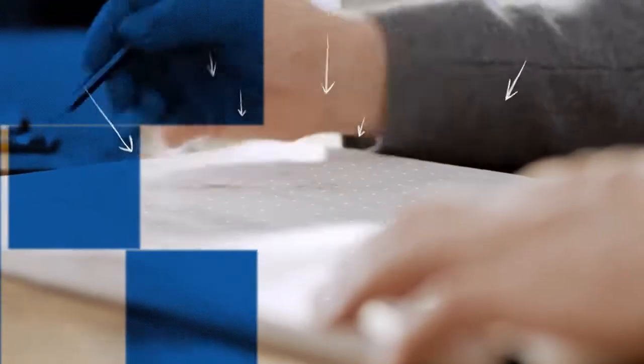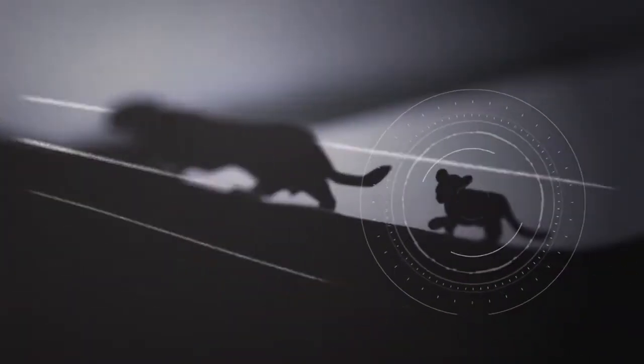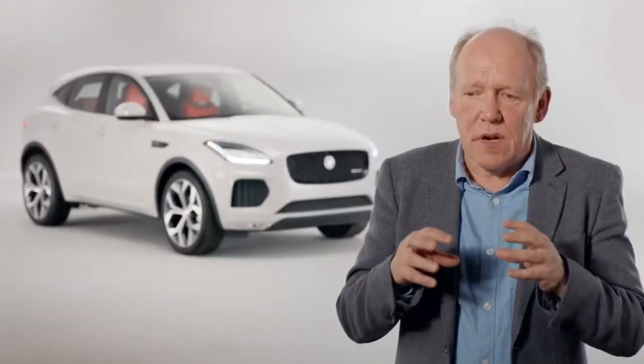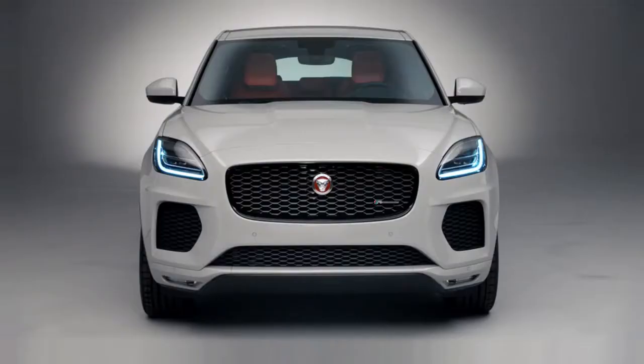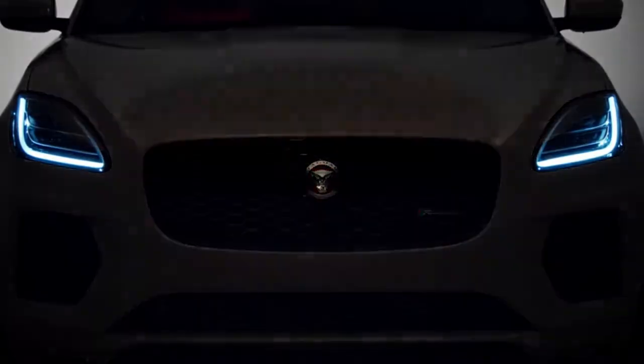What I like with any Jaguar is a sense of fun about it when we get inside it. Yes, it's a very serious product, but this car in particular, I wanted a sense of fun to exude from it, without diminishing its value in any way. When you get inside a Jaguar, I want people to smile.